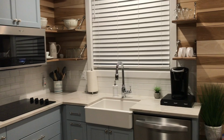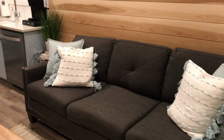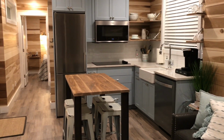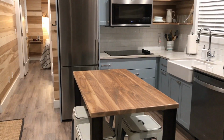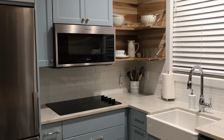Without a doubt, my favorite part of this whole tiny house is this kitchen area with these blue cabinets against this light wood. It just gives a pop of color as you walk in, and it looks so inviting and luxurious. So I'm definitely looking at this as one of my options for building a tiny house in the future.